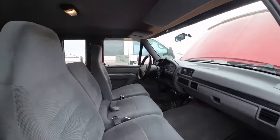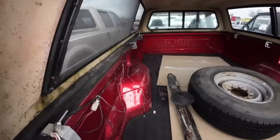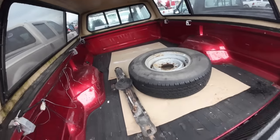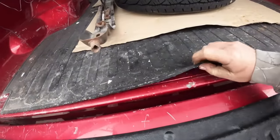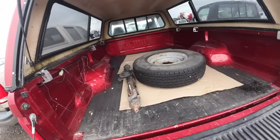Thing's pretty clean. Hold a few things. This is a grandpa truck extraordinaire. It's hoping to still get up. A little neck here. Pretty clean for a two-wheel drive truck.